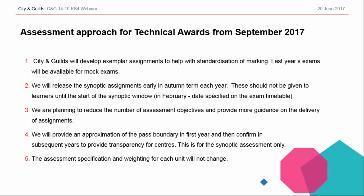We are aiming to reduce the number of assessment objectives from 8 to 5, as we did feel there was some overlap in some of the assessment objectives. We will provide an approximation of the pass boundary in the first year, and then we will confirm in subsequent years to provide transparency for centres, but this will be the synoptic assessment only. The assessment specification and weighting for each unit will not change year on year.